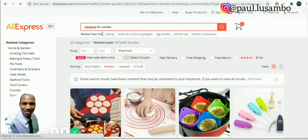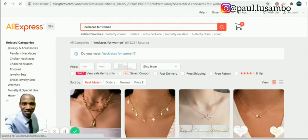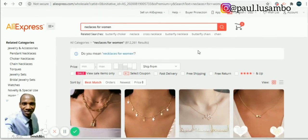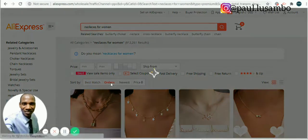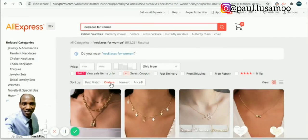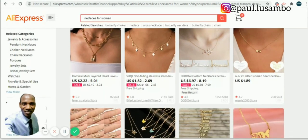necklaces for women. We follow the same process. Let us check the highly selling necklaces for women in this moment. So I can sort by orders. So to simplify the process, just do this. Follow the steps that I'm doing here.